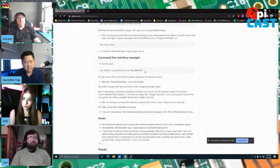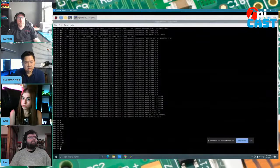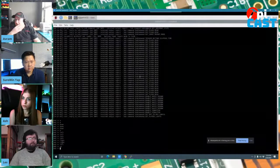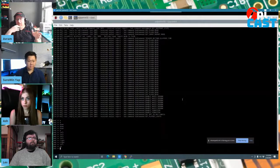And when you run the script, it will give you a message saying it's waiting for you to go to the change controllers screen on Nintendo Switch. Once you get there, it'll hit the buttons to pair your controller, and then you can start using the command prompt to move your stick around.